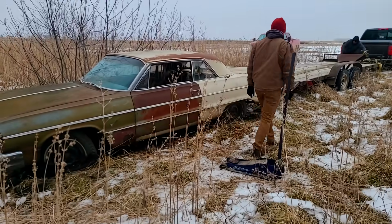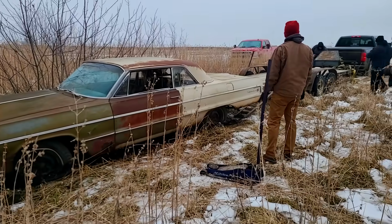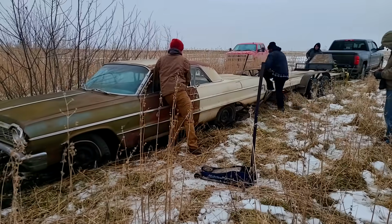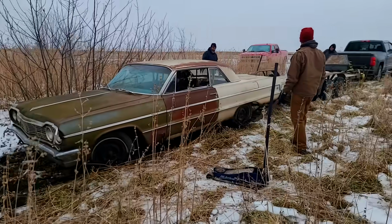So this is the last section of the video that I'll actually be talking over, and the reason why is, again, the audio was just so horrendous with the wind noise, I could not crop it out and get rid of it. So what we basically did here was we jacked up the rear end as high as we could because the car was frozen on the ground.